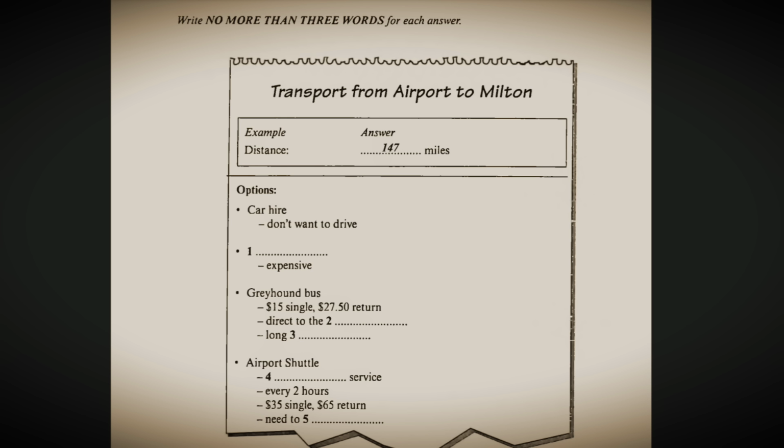Hello, this is Land Transport Information at Toronto Airport. How may I help you? Oh, good morning. I'm flying to Toronto Airport next week and I need to get to a town called Milton. Could you tell me how I can get there? Milton, did you say? Let me see. I think that's about 150 miles southwest of here. In fact, it's 147 miles to be exact. So it'll take you at least, say, 3 to 4 hours by road.